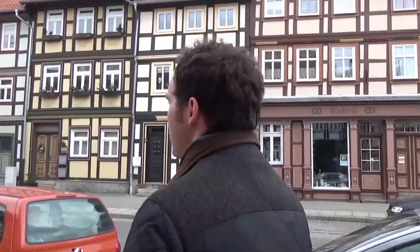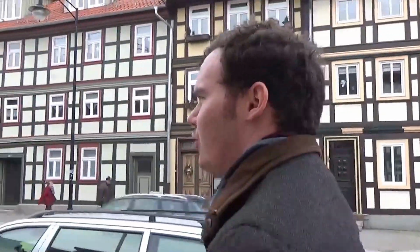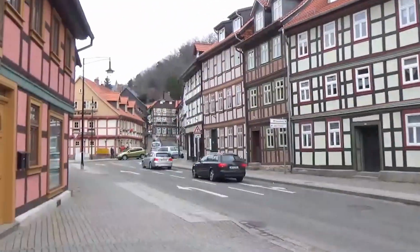Do you like them? Yep. Have you ever seen something like these houses before? Yes. Of course. I have been to Switzerland, you know.